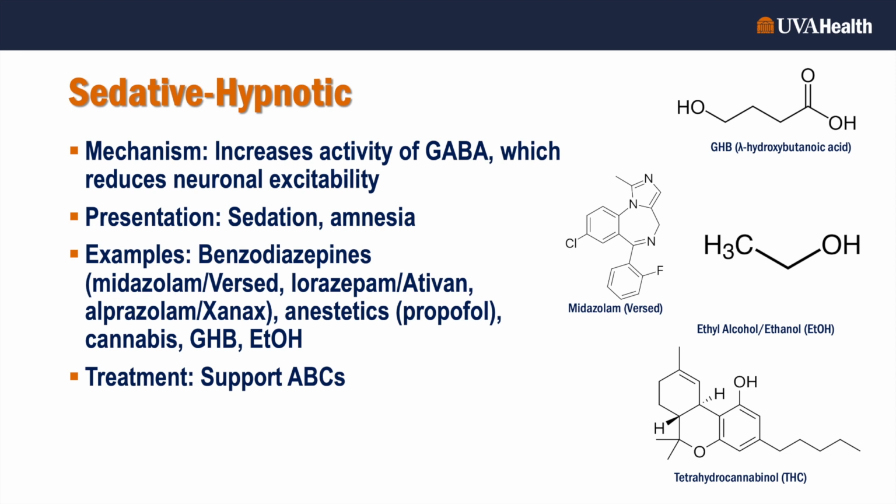So some examples of these, and again, almost every one of these toxidromes, we find drugs that we give in the pre-hospital environment. All of our benzodiazepines fall into this sedative hypnotic category. The anesthetics, so things like propofol, fall into this. Also, things like cannabis, so tetrahydrocannabinol or THC, the active ingredient in marijuana, falls into this. Gamma hydroxybutanoic acid, or GHB, which is commonly referred to as the date rape drug, falls into this class, as well as our very common ethyl alcohol, or ethanol. So alcohol falls into this as well.